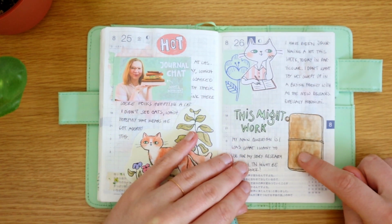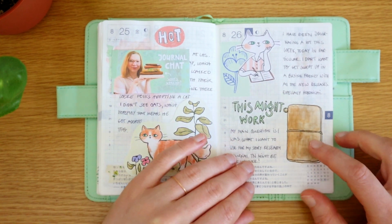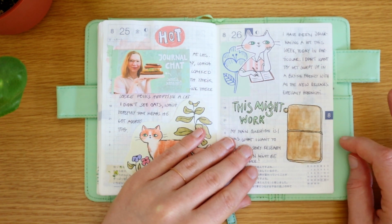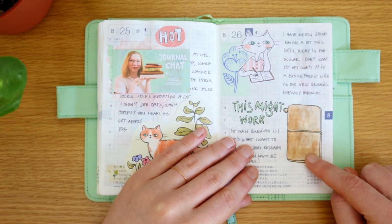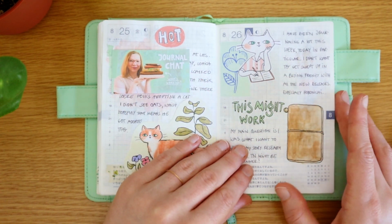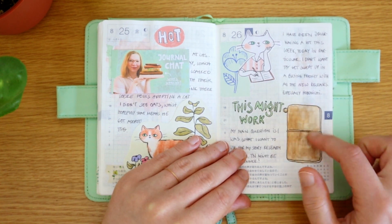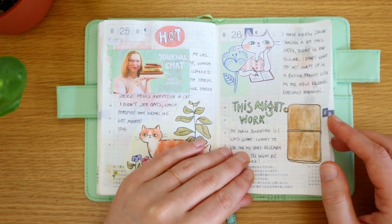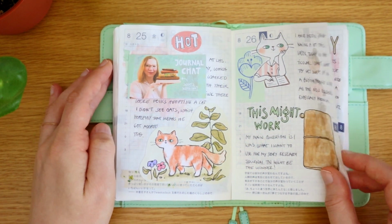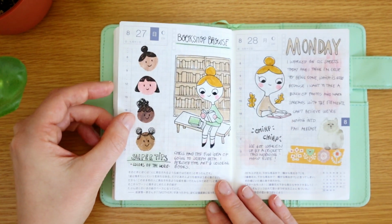Yeah, here I was trying to figure out, I want to make a storytelling research journal, and so I've been trying out different notebook sizes and what I want to do with that, and I think I'm going to settle with a traveler's notebook standard size. So I drew that out in here.